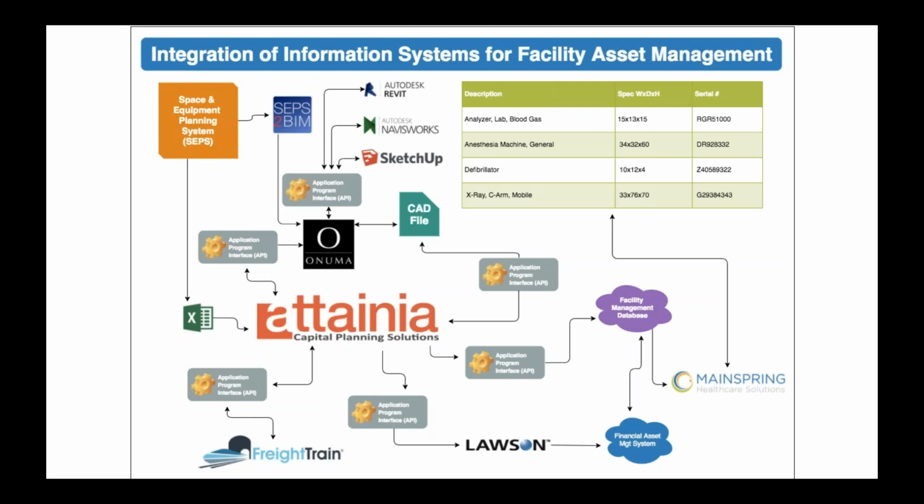So what we're looking at here is just a basic flow chart of where Atania falls within the larger ecosystem. This is specific to our relationship with Anuma in particular, but you can see that Atania is kind of at the center of that, feeding our content out to some of these other resources. The product detail, especially the dimensional detail, allows us to create the object, which is fed back into Anuma, and we've got real-time communication from that. It also shows some of the other relationships we have on the other end of procurement and deployment where we also integrate.